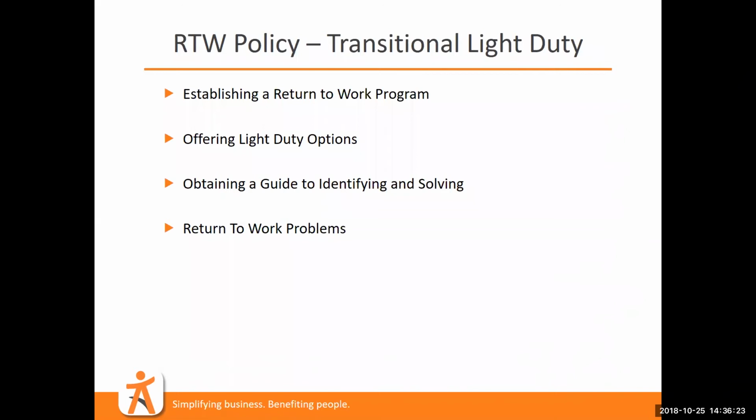Another option in establishing a successful return to work program is obtaining the guide Identifying and Solving Return to Work Problems. And that's available in the Safety Library as well. And this guide actually translates the findings from a research study into a tool that provides advice as to how to manage challenging return to work situations. This guide illustrates the red flags and the warning signs that a worker may not be recovering or progressing through the compensation process as expected. And they prompt decision makers to ask questions about the situation.